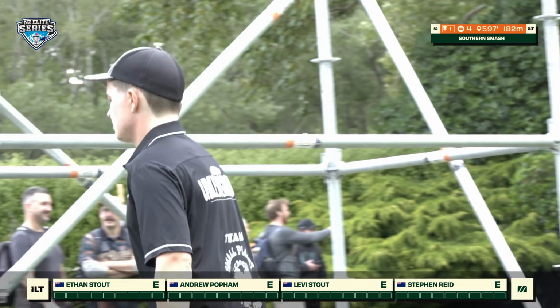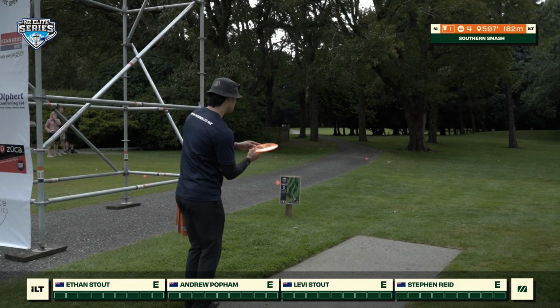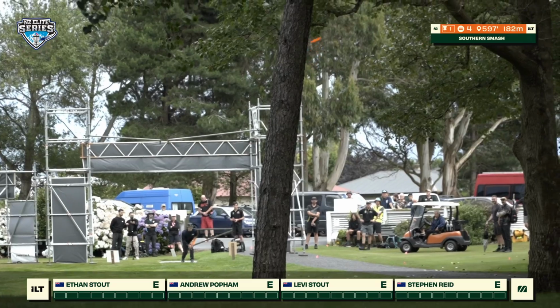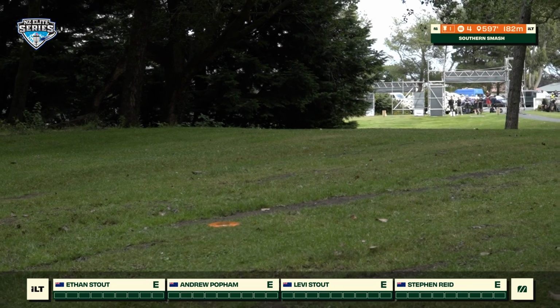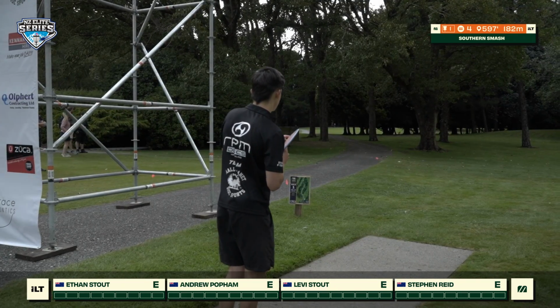A bit short for Ethan though. I think Ethan's play was to lay up because with that gap change, a lot bigger now, he likes to have it a bit further because he's more comfortable throwing that longer distance on the upshot. But I do think he left it a bit short for what he wanted on that. Definitely, and Andrew definitely a bit further on the fairway.